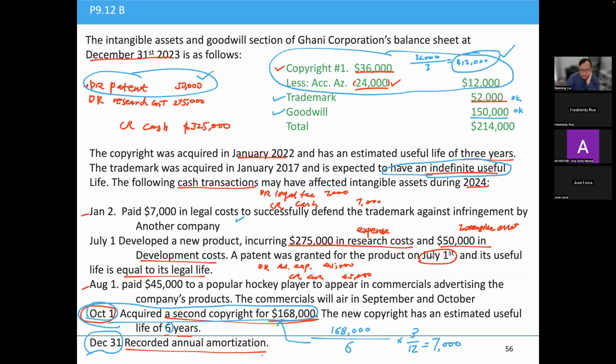A patent was granted for the product on July 1st. Its useful life is equal to the legal life. So the legal life, I think it's 5 years or 10 years. I forget the time. What is the legal life of a patent? Is that 10 years or 20 years? This is according to Canadian law. Canadian law will tell us the useful life for a patent, okay? And then we can do the calculation. So let's see.